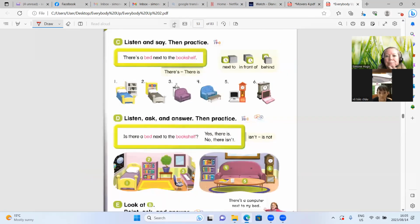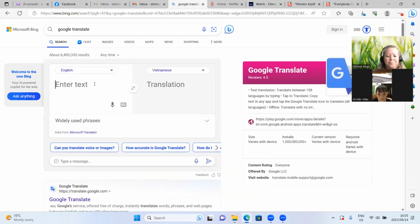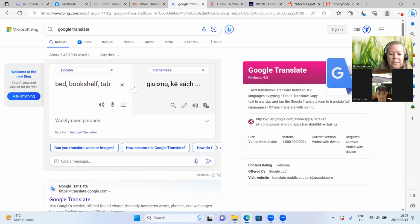Okay. I'm just going to put those words in the Google Translate. Bed, bookshelf, table, sofa, clock, and computer. Okay, and now we're going to learn in or next to, in front.